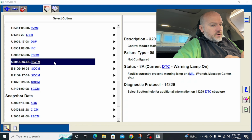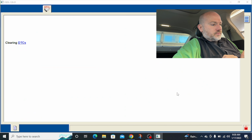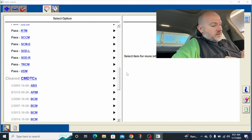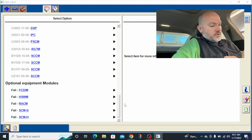We'll go over here and we're going to erase all the DTCs. Okay, so got all the DTCs cleared and now everything has passed. And here's a list of all the cleared codes. So there we go. That's pretty much it. Going to do one final battery drain test just to make sure this thing goes to sleep correctly. And that'll be it for this thing, aside from the battery.